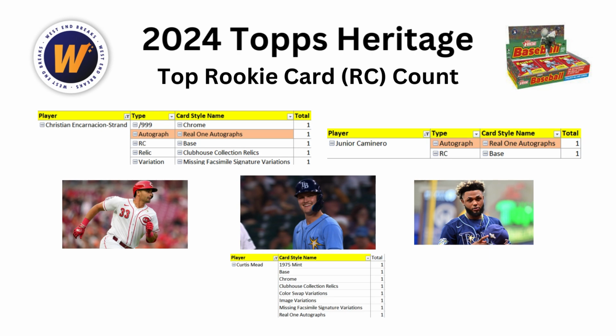Reds looking like a tough team to grab if you're doing pick your team breaks, so get in on those early. And then in Tampa, we got big time prospect Junior Caminero with his real one autograph and base version. All that's going for Junior in this set. We don't see any variations or any of those special 75 mints or whatever for him, but his teammate Curtis Mead does have one, as well as the chrome variations, color swaps, image, missing signature, real one autograph, all there for the taking for your Tampa Bay Rays if not having Junior Caminero isn't enough.